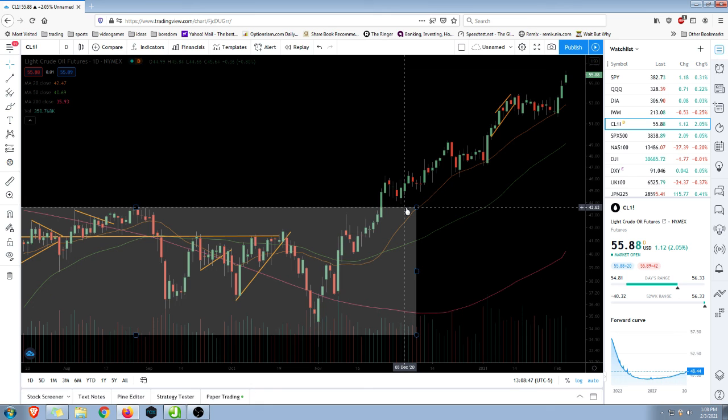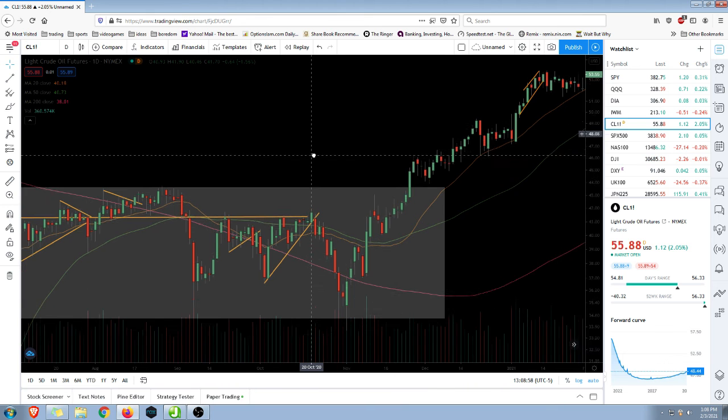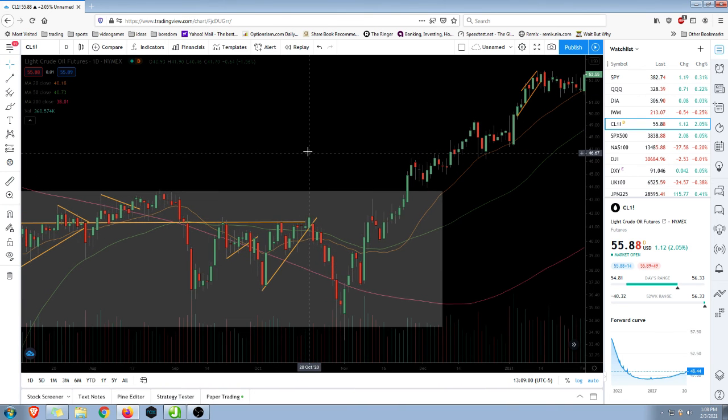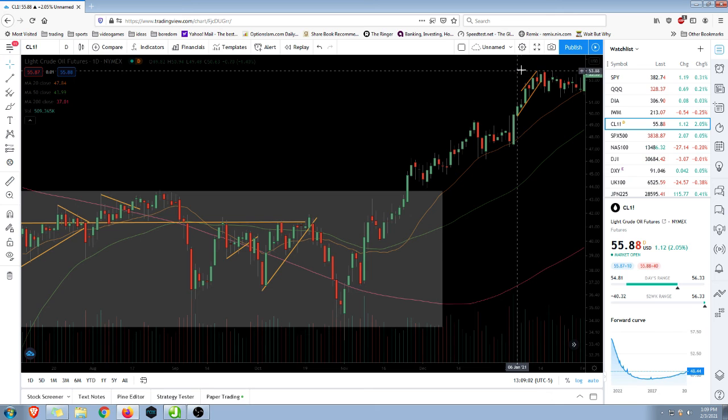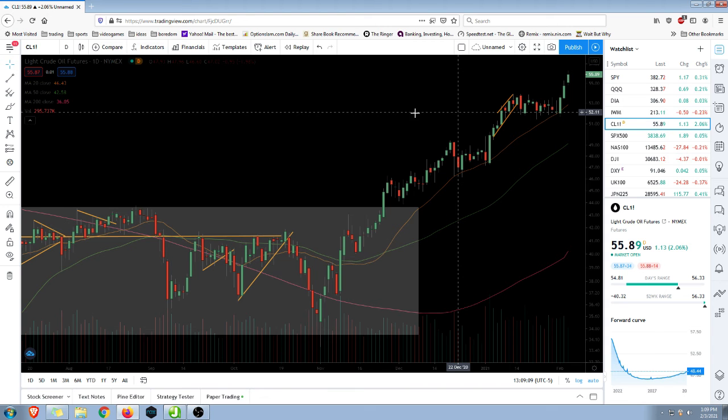And you'll find that energy names are doing the same thing as oil and are climbing higher. And if you find an energy name that is printing a pattern similar to this but hasn't broken out and is still maybe stuck here, that probably makes for a good trade and a good buy, because you can expect it to probably follow oil higher. So oil is a good area for us to look at, and we're looking for trades.